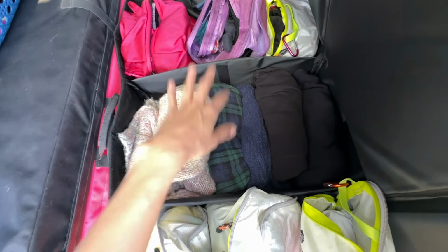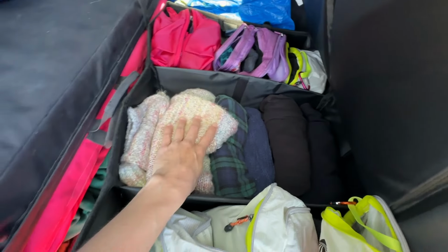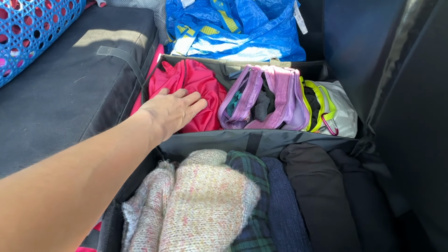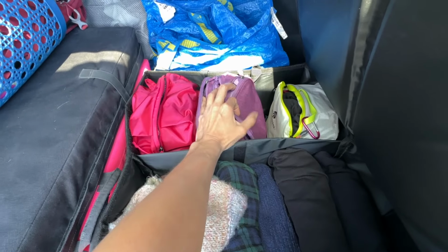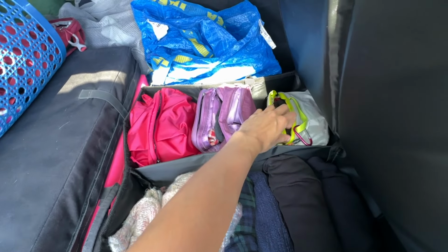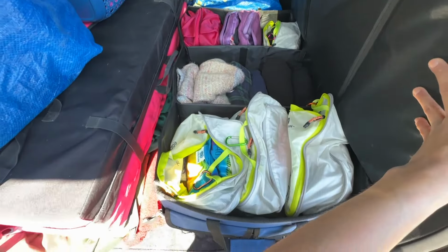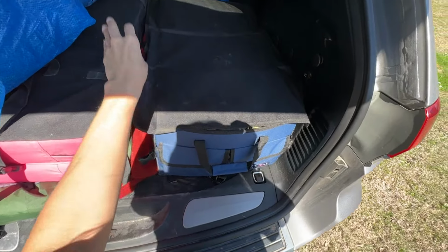Like tops, jackets, flannels, and then I have some nice clothes, because you never know. This is one of 2 nice tops that I have. And then I've got undergarments and socks and climbing stuff, and more undergarments and socks. And base layer stuff is in that pink one back there. So that's kind of my clothes, and it just lives like that. Isn't that kind of nice? I like these trunk organizer things, or cargo organizers, whatever.